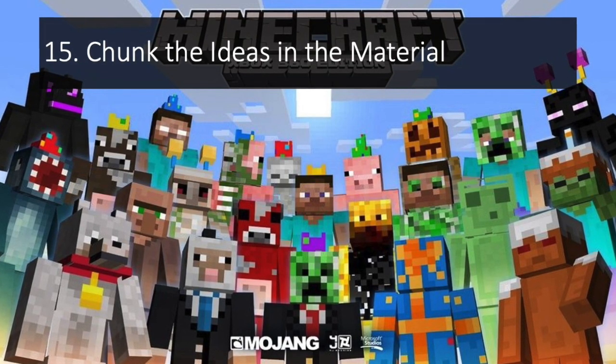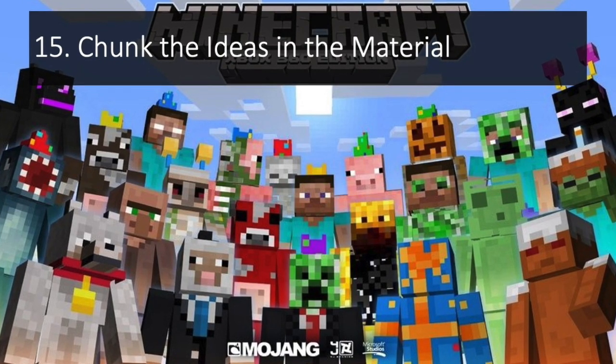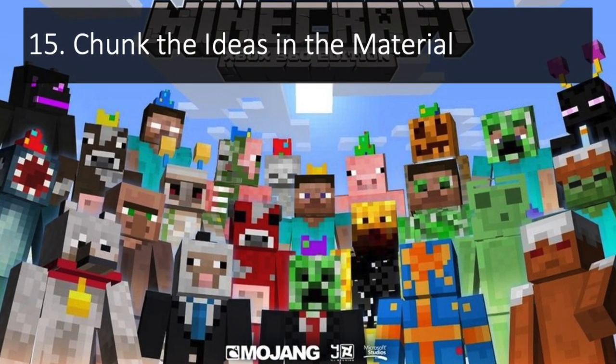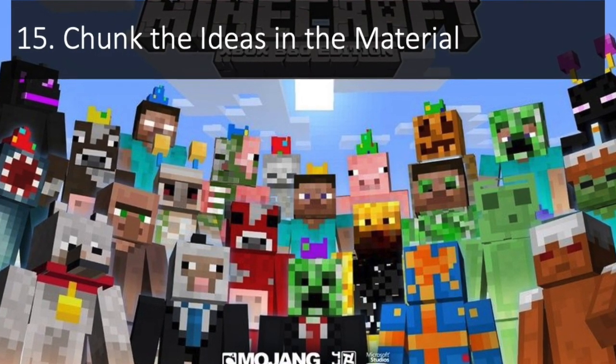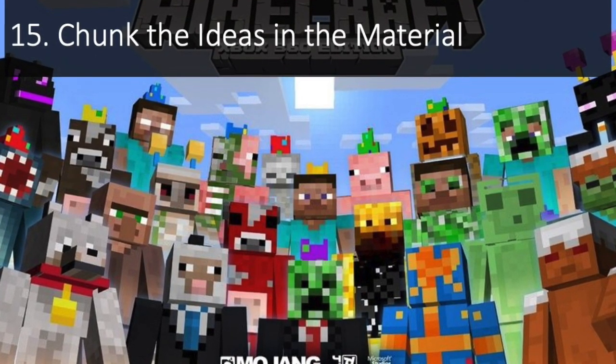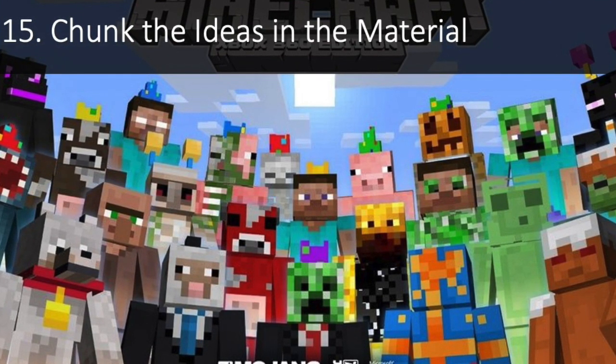15. Chunk the ideas in the material. Break down the info in the material in smaller parts. Not only does this help you understand more, this helps you memorize easier because it enables you to keep the info longer in your short-term memory. Moreover, this helps you retain the info faster as you revisit the material during your revision.